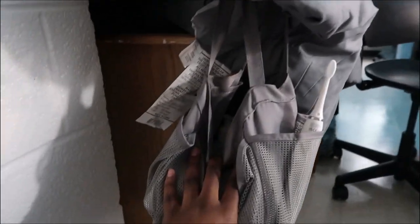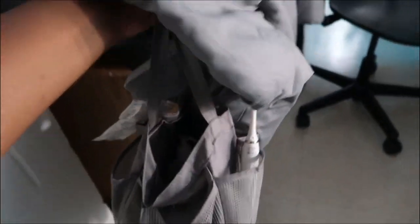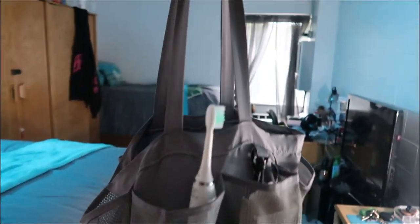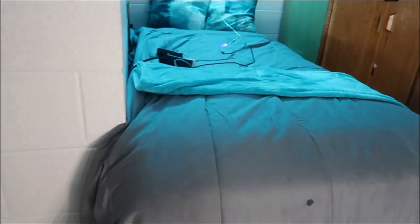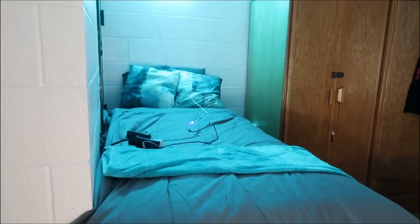Then we're moving on to my bed. Before we get into the bed, hanging on my bed is my shower caddy. I literally have everything that you ever think you need in here, all things hygiene. Onto the bed, which y'all know the bed that they provide is the twin XL.